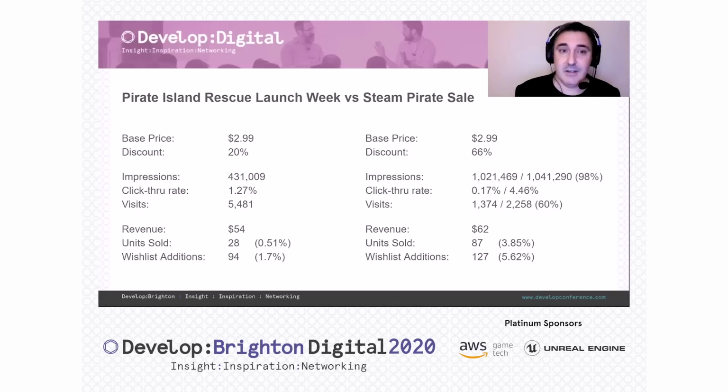So let's compare how launch week went compared to the Steam Pirate sale. I had twice the impressions from the Pirate sale as I did in launch week. A lower click-through rate from the page itself, but a better click-through rate from the rest of Steam. And the units sold were much more in the Pirate sale. Revenue was still more than the launch week. It could have been better, but it was heavily discounted at that point. But it's still surprising to me how much you can get from this.